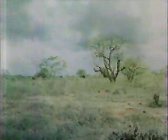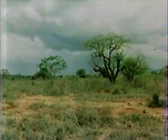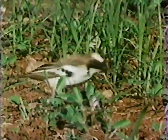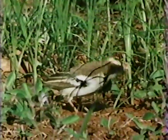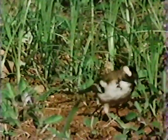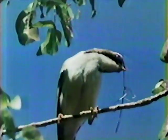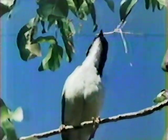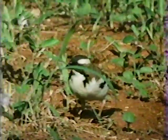Building starts with the coming of the rains and the first glimmer of green grass on the parched earth. The rains also mean a superabundance of seeds from the newly sprouting grass. It's an ideal time for a seed eater like the white-browed sparrow weaver to mate and raise a family. Twigs and small leaves make up the raw materials for this weaver's untidy nest. As with most East African weaver birds, the male is responsible for most of the nest building.